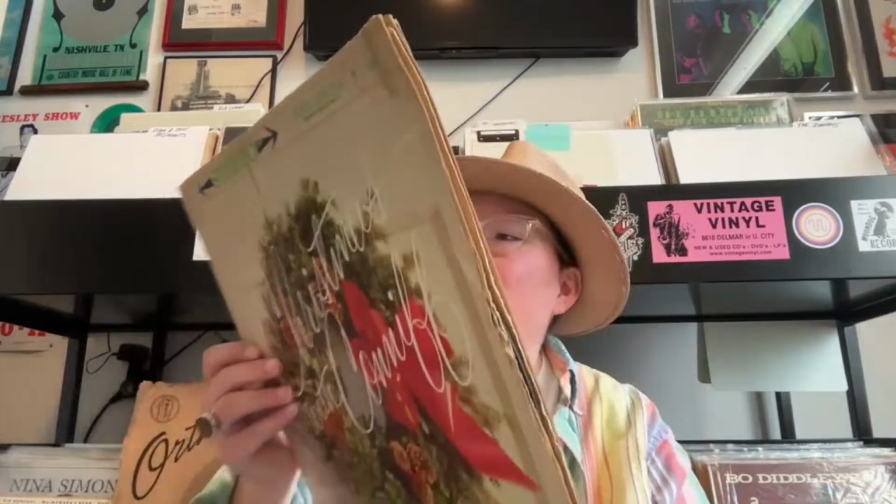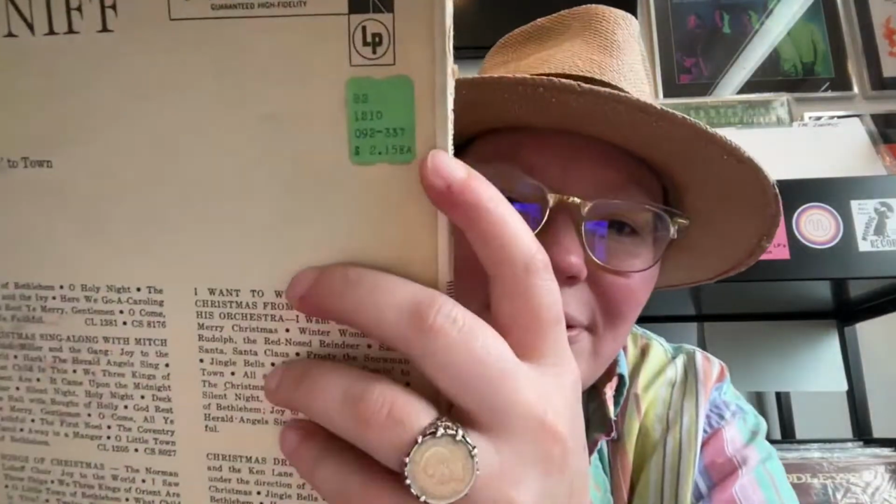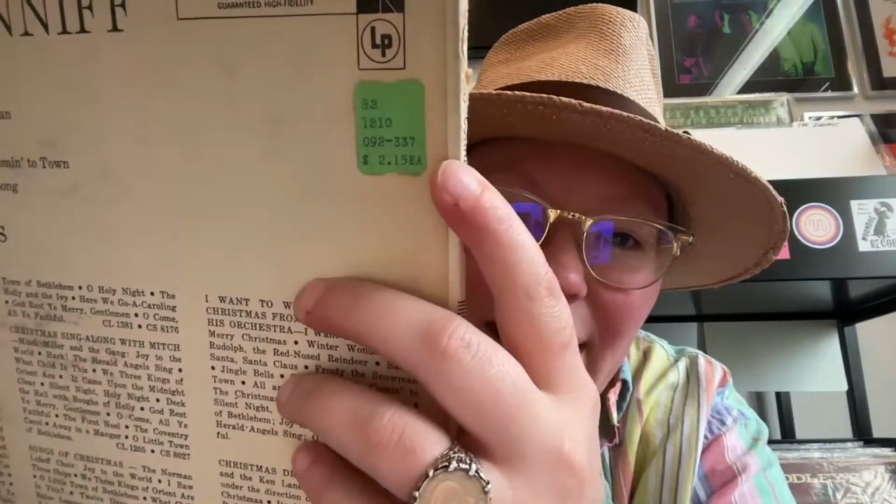And what's cool is I love when records have their original price tag from wherever they came. So this cost $2.15, which is just so cool. You paid, I cannot believe, Gavin, $1 for your Bing Silver Decca.